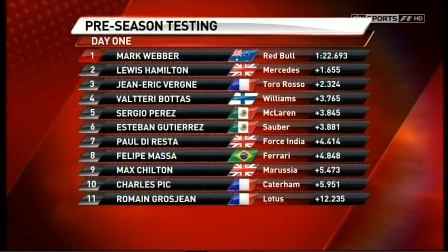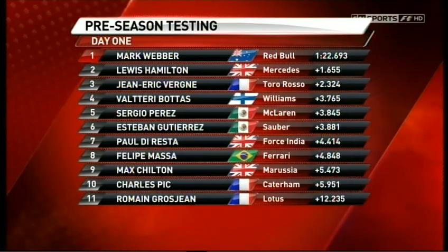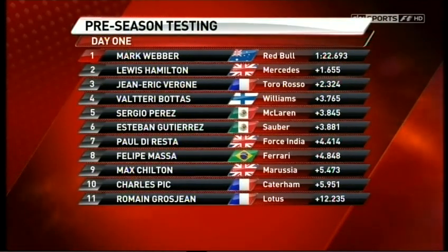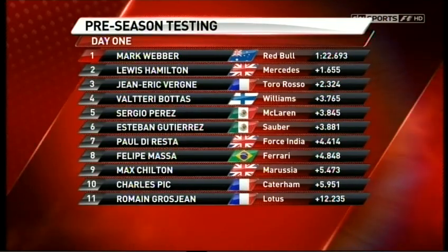Lewis Hamilton though saying he's happier with the car, and he's managed to get a race simulation in today as well. One more day in the car for those two drivers before they go to Melbourne. Jean-Eric Vergne in the Toro Rosso. The Toro Rosso is back up there towards the top again. It's been performing well, this Toro Rosso. 59 laps though for him today.